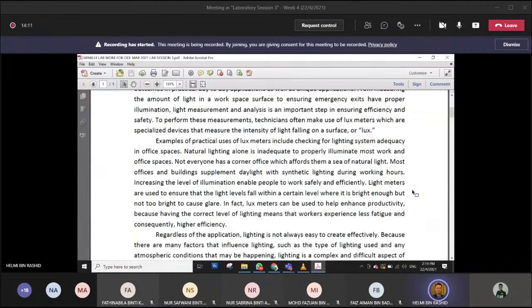Examples of practical uses of lux meters include checking for lighting system adequacy in office spaces. Without using any lamps or light sources, it's like it's going to rain over here. I need to switch on the light of my room for a while. I'm increasing the lux of my room because it's a bit cloudy over here in section 23. It looks like it's going to rain, so I'm switching on the light of my room.